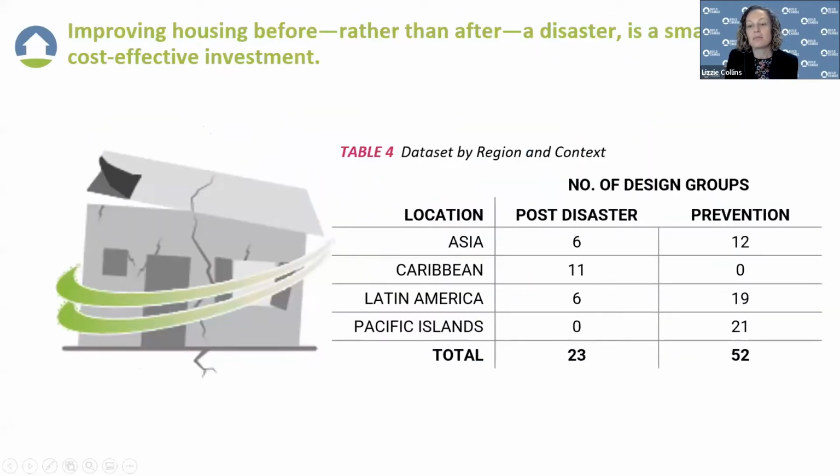The next main finding is that improving housing before rather than after a disaster is a smarter, more cost-effective investment. Of the 75 design groups, 23 were in the post-disaster context and 52 were in the prevention context. From other studies, we already know that there are savings from preventative mitigation, such as that by the National Institute of Building Sciences, which identified a 4-to-1 benefit to cost ratio for retrofitting private buildings like houses. This study further showed that the cost of making a house resilient to disasters before a disaster is substantially less than after a disaster. This is exactly why we need multilaterals, governments, and philanthropists to invest so we can build better now.